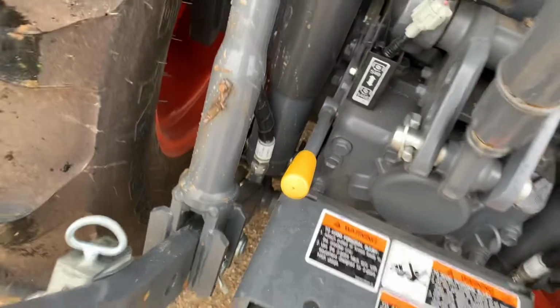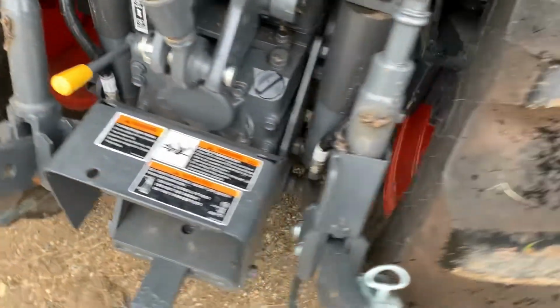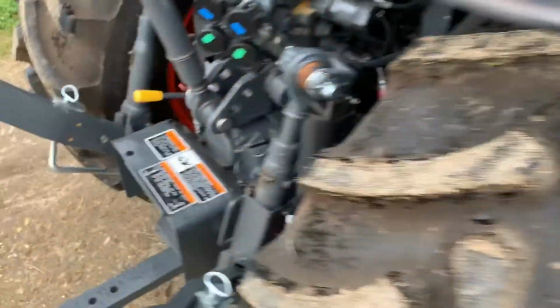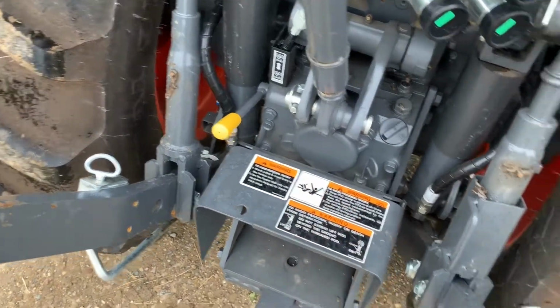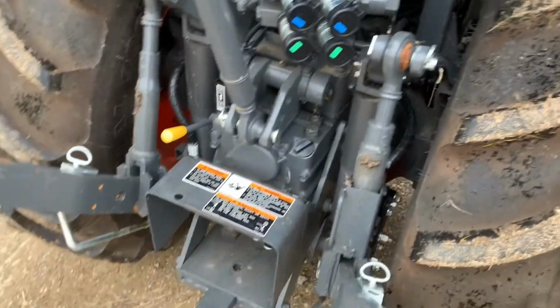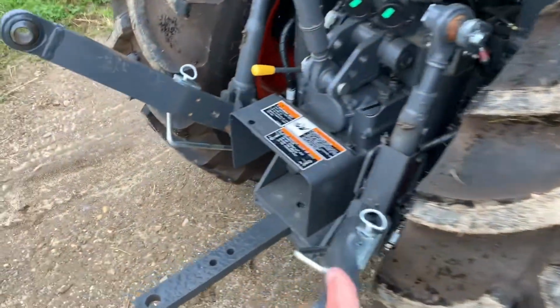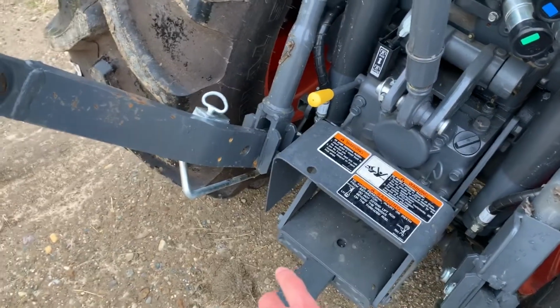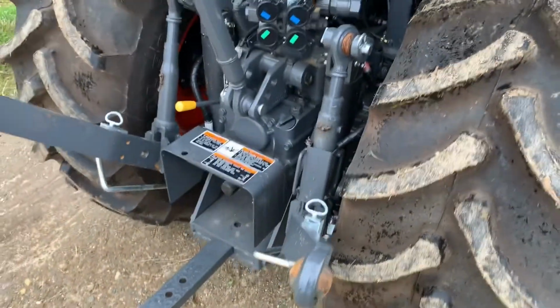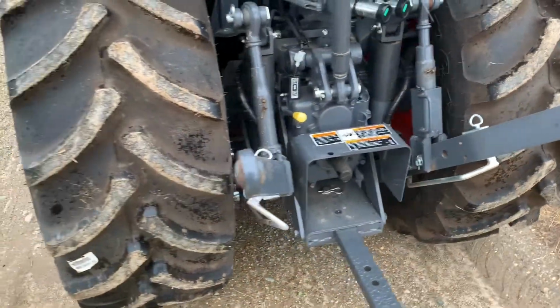So with 540, you're running at 2400 RPMs, and that'll give you full power to the PTO, but your engine is also running at full power. If you put it on easy, which we do a lot for spraying or mowing in the grapes, you run the PTO at like 1700 RPMs, so the engine's only doing half the work, but being in the easy mode, the PTO is still at its full power. So it saves you fuel and saves you any wear and tear on the engine.